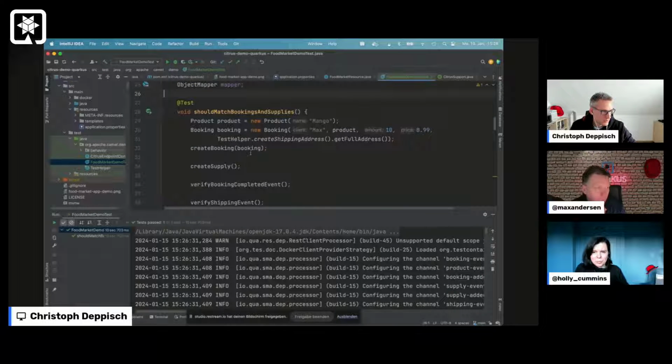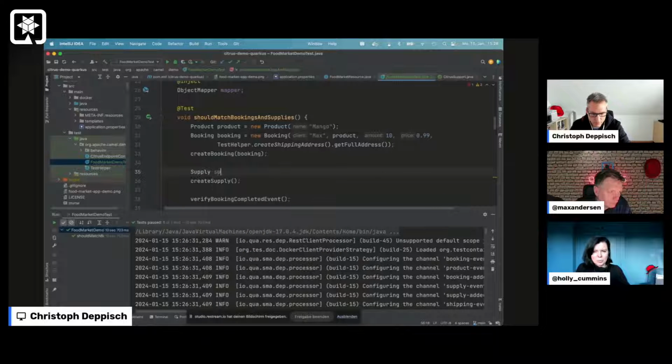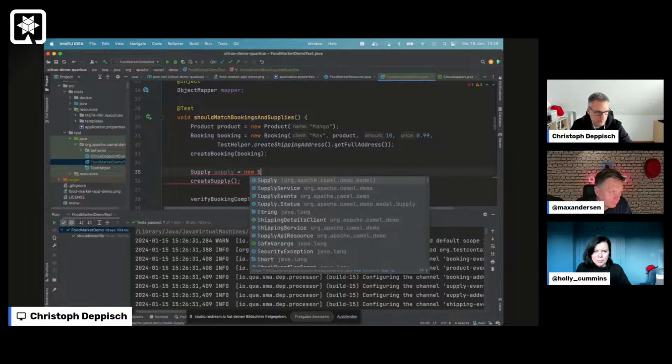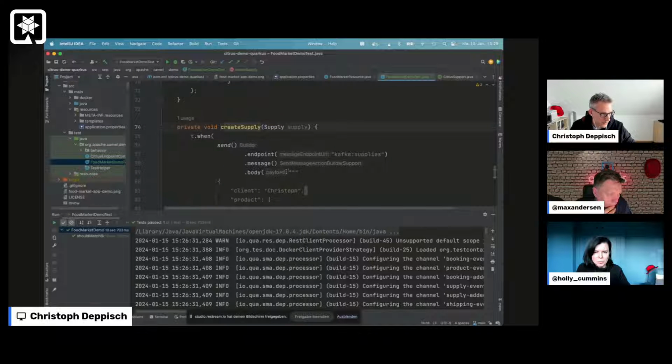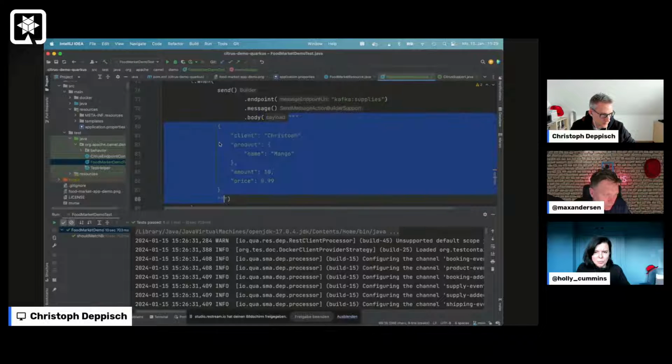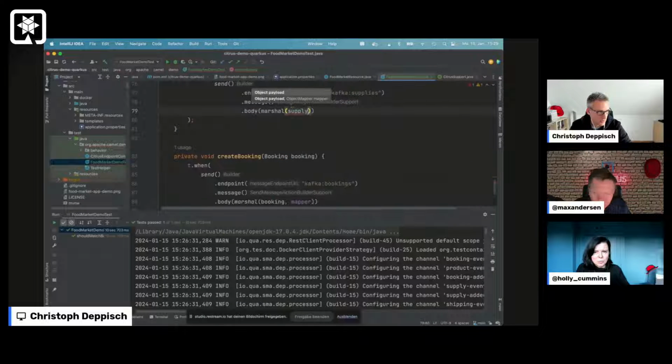Okay. So same for supply. We need this. I can just copy this one to be sure to match the amount and so on. And let's do this for the supply too. And let's get rid of this and say, let's marshal the supply.